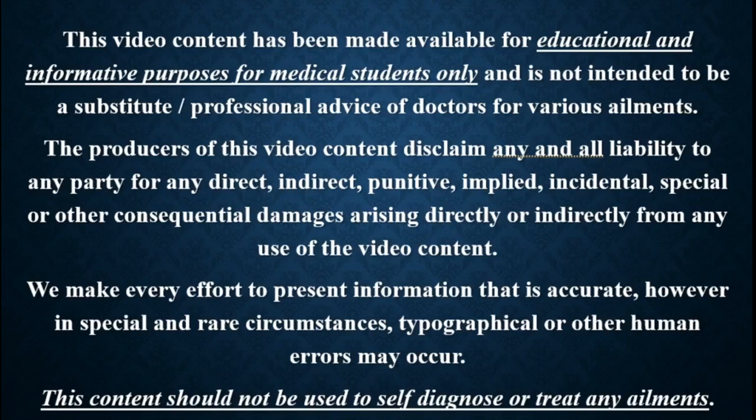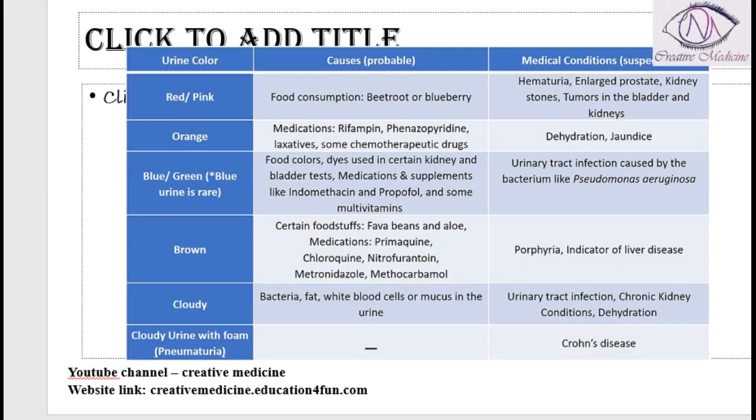In this lecture, we will learn about causes of colored urine. There are different colors of urine which you can see, which occur due to different causes. Red or pink colored urine occurs mainly due to food consumption, like beetroot or blueberry consumption.